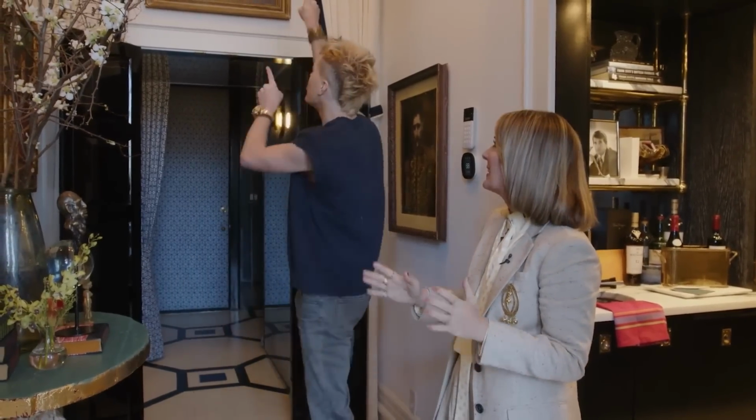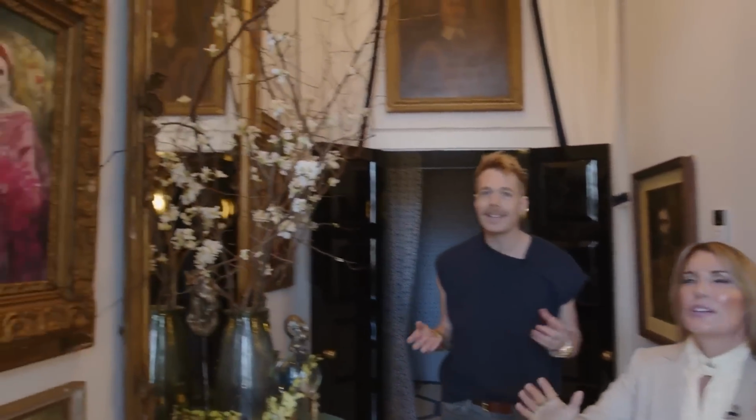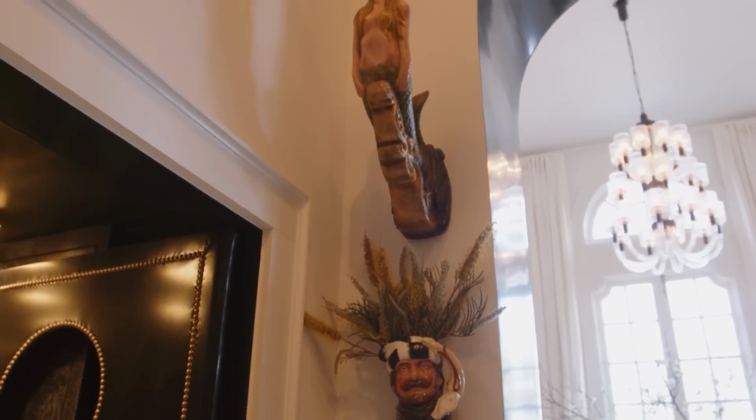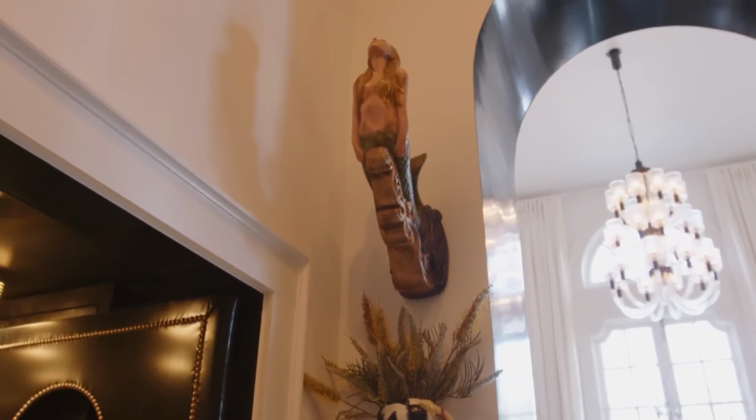Because we were originally going to put a mermaid there. Yes. We couldn't find a mermaid. Listen, a mermaid from a ship is very hard to find. But 2 is better than 1. And so those are my Sony Pictures prop mermaids.